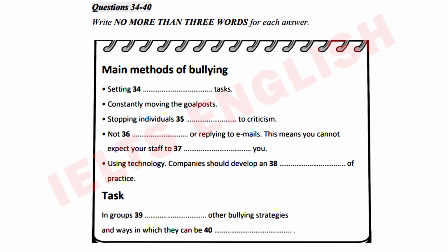Another simple bullying technique is constantly moving the goalposts, especially when one's employees are in the middle of a task. This is not bad management, it is just plain stupid. All targets and goals set should be easily achieved within a realistic timescale.